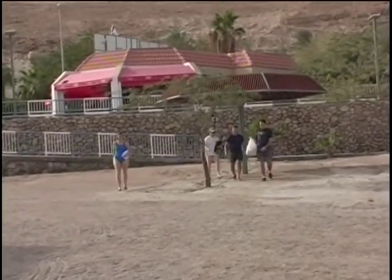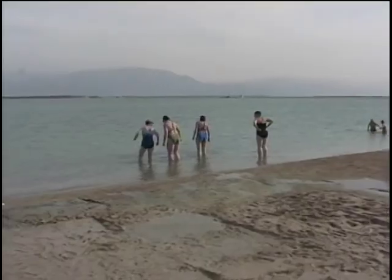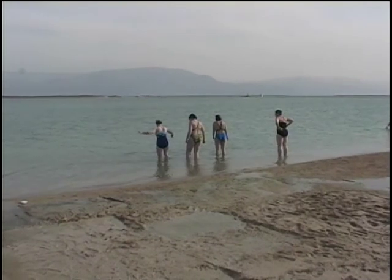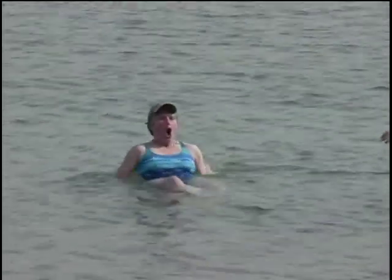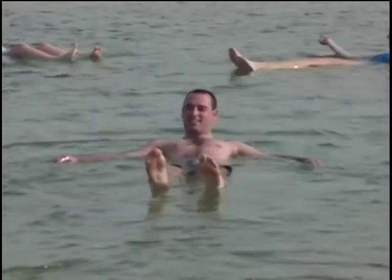Approaching the Dead Sea. When you swim in the Dead Sea, it's so salty that you have to not have any cuts on your body. You can't put your eyes in the water. They actually have a whole emergency system. You can see how high you float. It's very bizarre. You don't really swim in the Dead Sea. You really just float in the Dead Sea. Not only do I float, I float like halfway out of the water. Hands up!